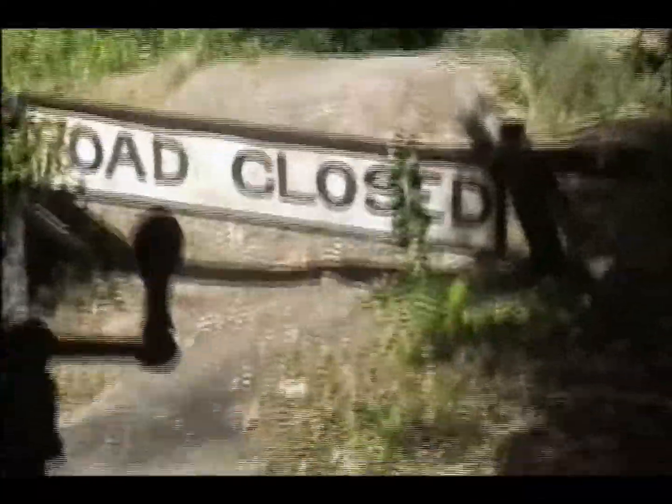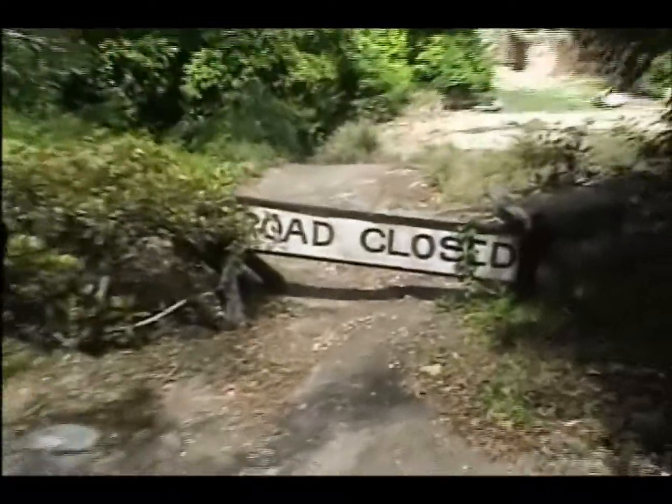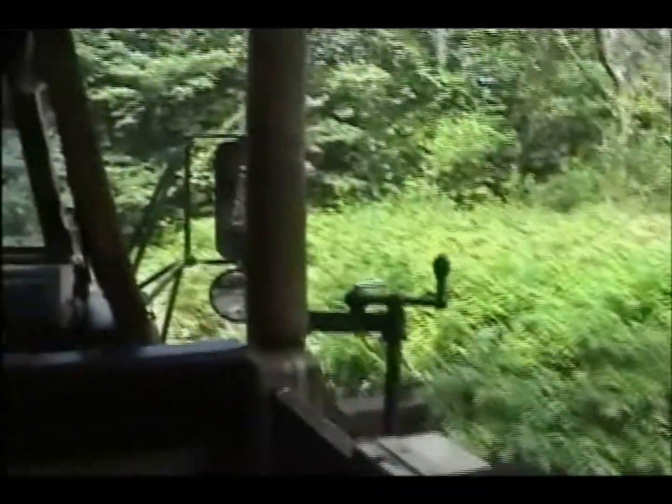Now it does say that our road is closed and it does appear to have been completely washed away. So we're gonna have to check out the detour. I'm not real sure where it's going to take us, but Hakuna Matata. No worries.